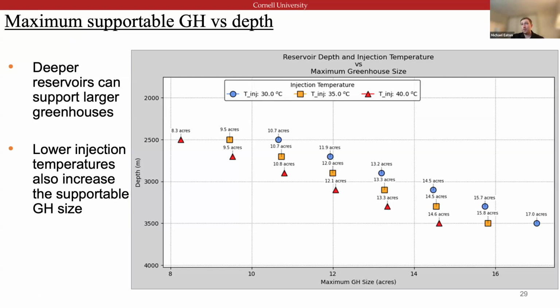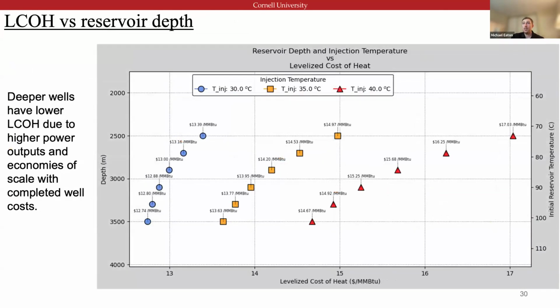And additionally, if you can lower the injection temperature, you can also increase the supportable greenhouse size. So this looks at 3 different injection temperatures for the depth profile, from 30 degrees C up to 40 degrees C. And it does make a difference in terms of how much heat you can extract from the subsurface if you have a lower injection temperature. How does this translate economically?